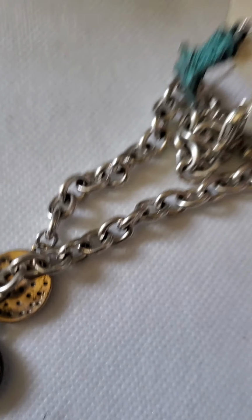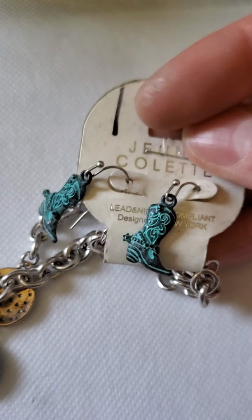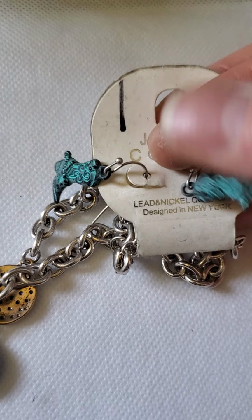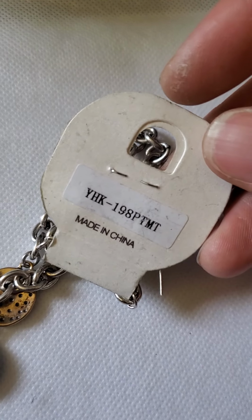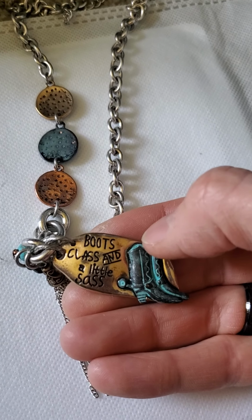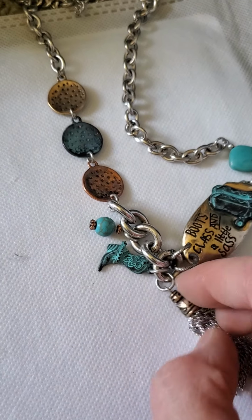And this here is a necklace and earring set, designed in New York, lead and nickel compliant. So June Collette, I don't know who that is, but it's got the number and everything on the back, so I should be able to track this one down. And then it says boots, class, and a little sass. So it's got the little sassy tassel on it to match with that, which is kind of cool.